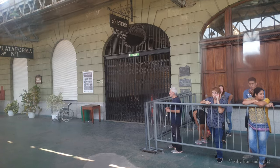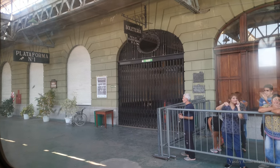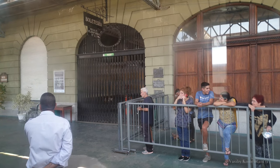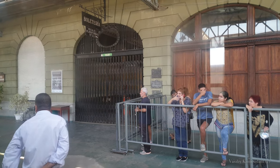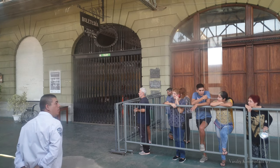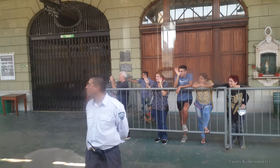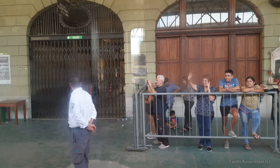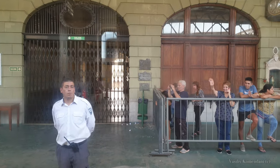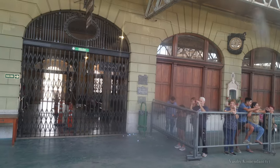Well, you can see that the old signs are there. The platform number one, the box office, the ticket office, and well, it says the passageway to platforms 2 and 3, and here we are by Córdoba. Beautiful city, definitely going to be back and recommend it to you. I speak at length about Córdoba in the previous video, so check it out if you haven't yet.